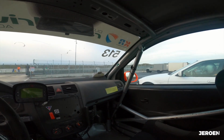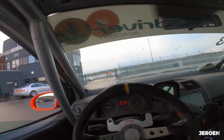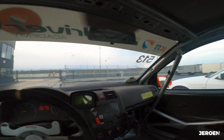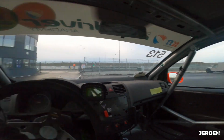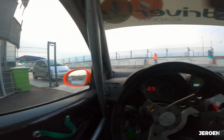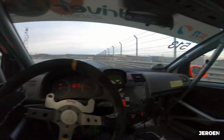Baby bro is in his missile, which he usually uses to scrape along walls and practice his twin drifting skills, but now today he's using it as a track day car, which is definitely interesting to watch from the back. But he's definitely having a lot of fun with that. This car is much more set up to be a track tool. Here we go.